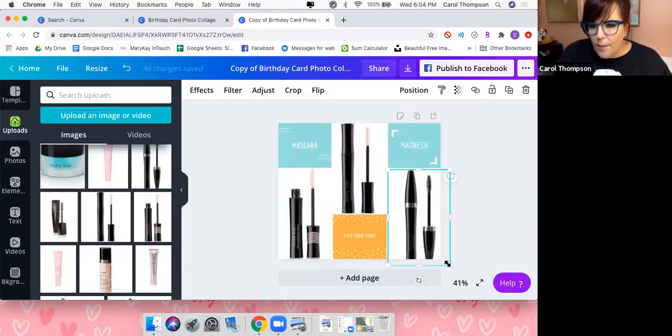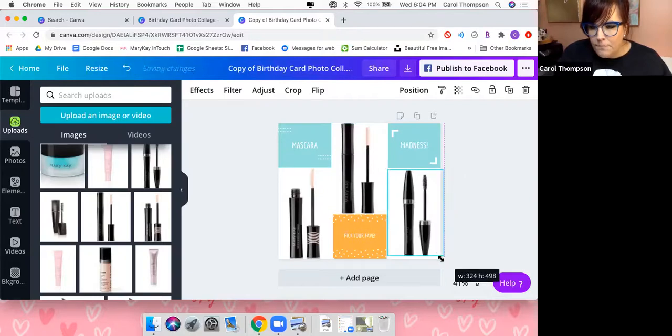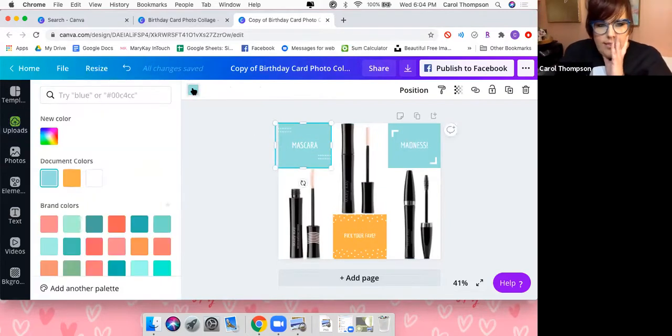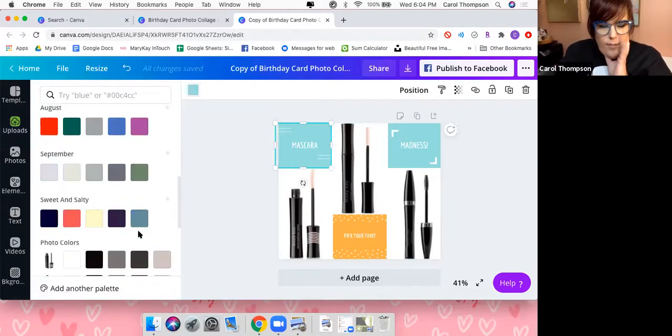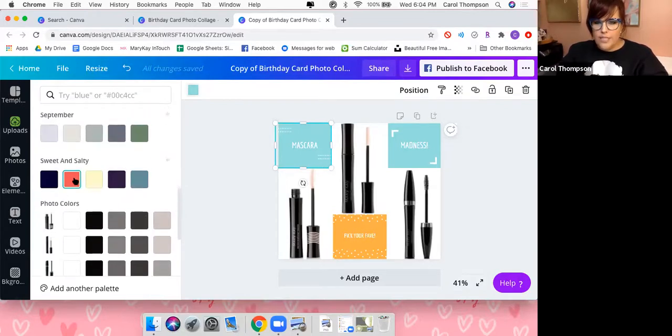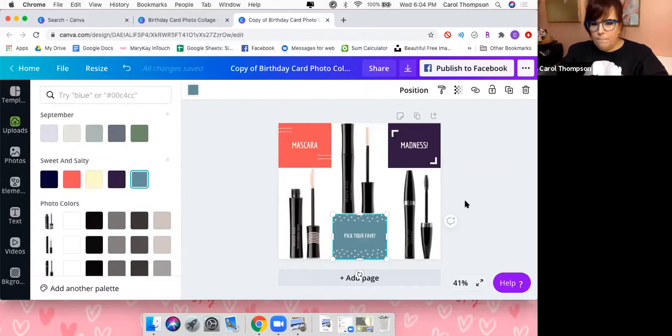So if I want to crop it, I'm going to double click it. And if I just want to move it around, I can do this. I can change my colors. So I can change this to anything I want. I can do document colors. In Canva Pro, I can create palettes of color combinations that I love. And I honestly get these from Pantone and just the hex codes, which is, I know, insane.